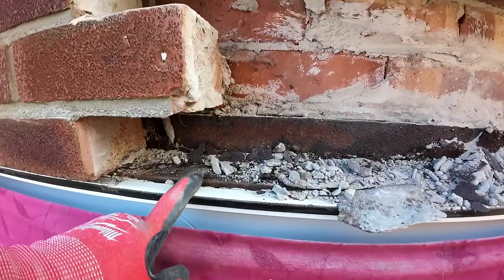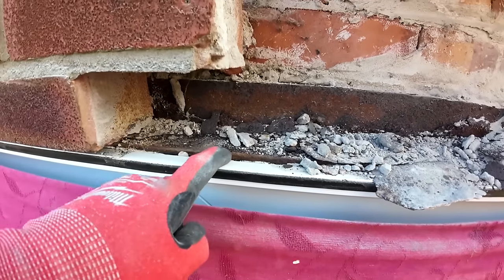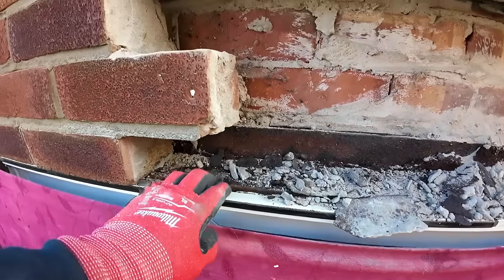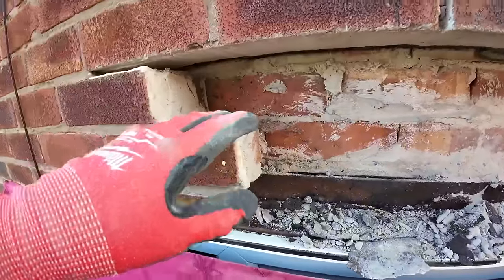The lintel should be exposed so that any moisture can get out. If the lintel's sealed in like that, then the water's just sealed in. So that's another thing. If you spot that on your lintel, then it needs to come off and be redone. Yeah, another top tip for you there. We'll get this acro in now and get the rest of the brickwork out.